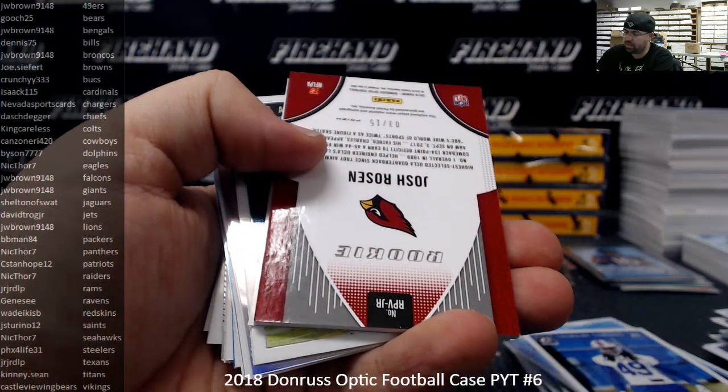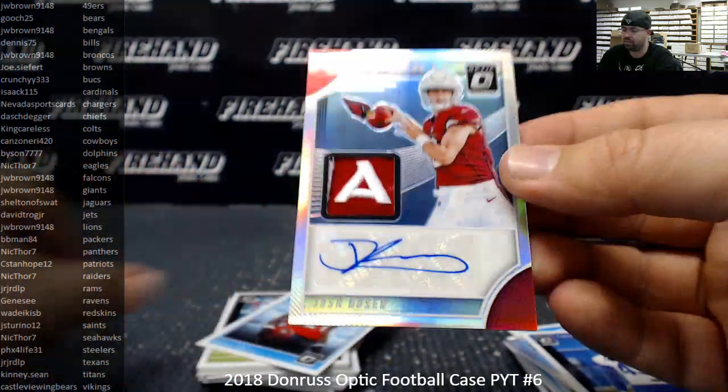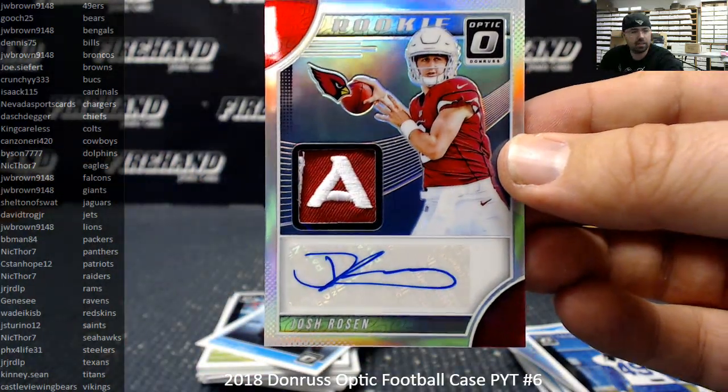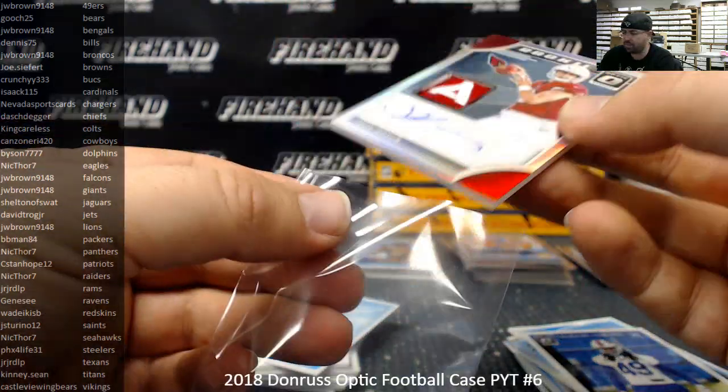Josh Rosen is going to be the RPA number 3 out of 15 for the Arizona Cardinals. Oh, that's nice. Right off the A on the neck of the jersey there. Cardinals going to Isaac K115.